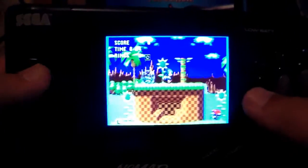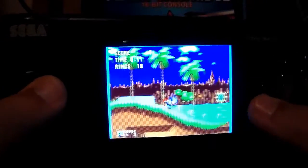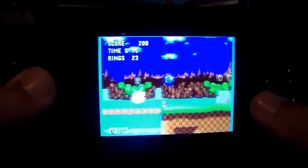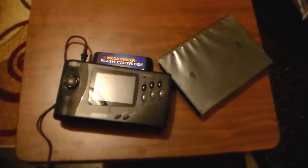I remember 1989 when I first saw this game, I was blown away, man. Anyway. Trying to play it. It's hard playing and holding the camera. But, as you can see, Sega Nomad. Awesome system. We're gonna go give it a final thoughts.